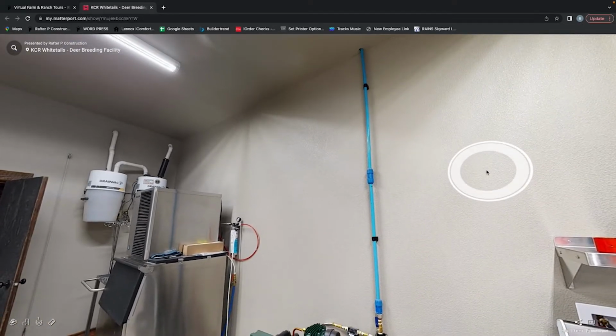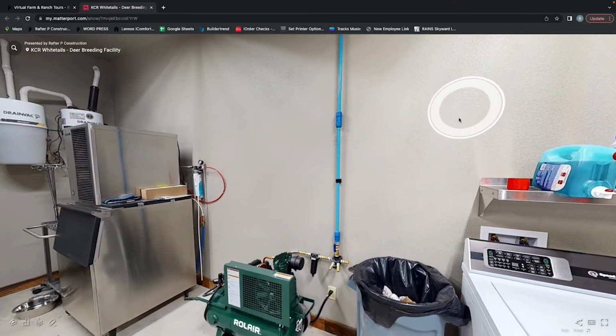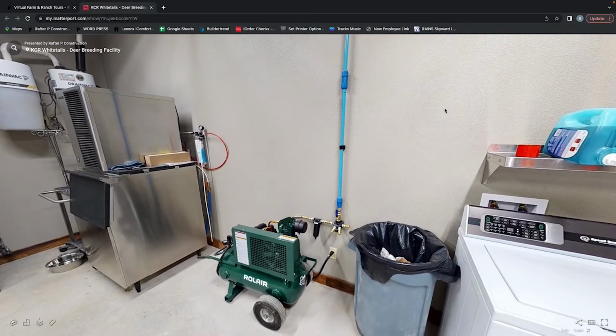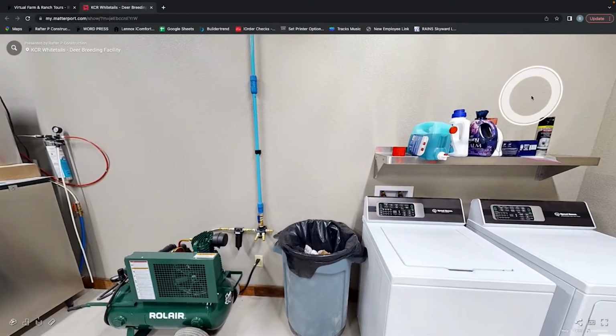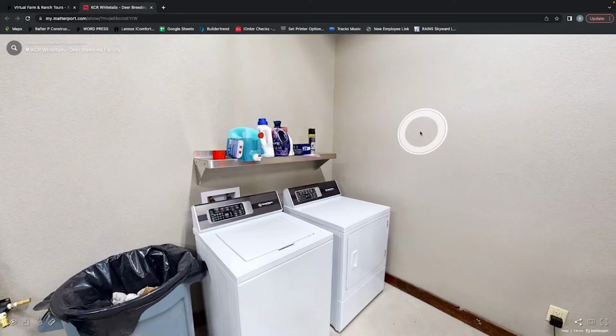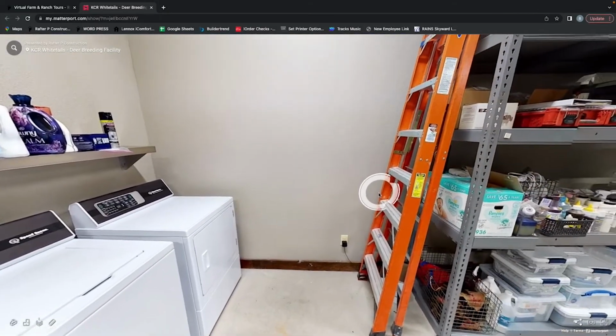The whole space here has an air pneumatic system. He chose a drive that on the bottom has 3 ports. And that also feeds the actual deer chute we'll look at in a minute, that's actual air pneumatic. Washer and dryer, a lot of things, from clothes to whatever, when you're messing with fawns, just to be able to wash and clean up.